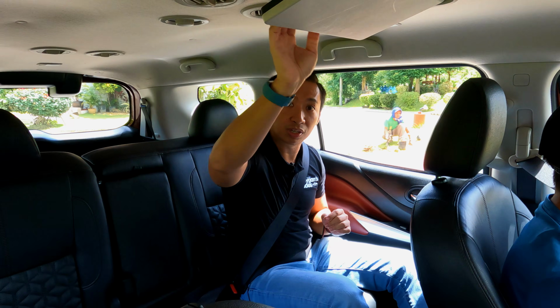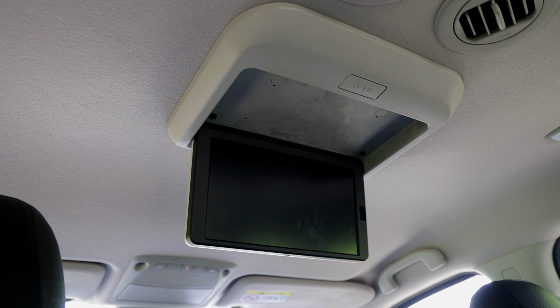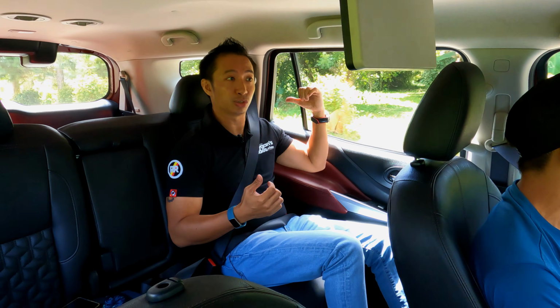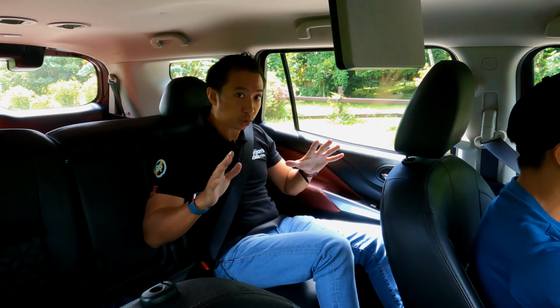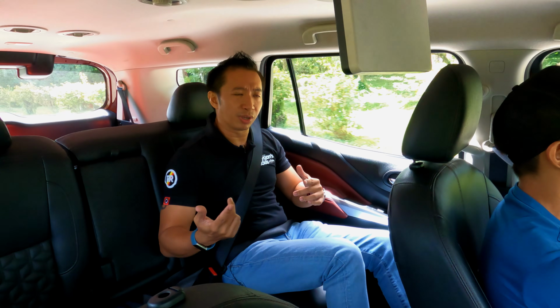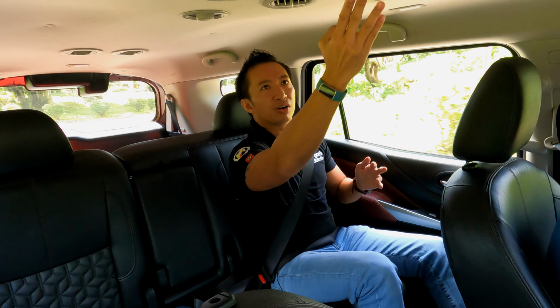Now guys, the top-spec Terra is also equipped with an 11-inch LCD screen here. See? Fold it out. And that's meant to keep the kids entertained with video games when you're going out on a family road trip. Now, we even have an HDMI port on the third row seat area. But truth be told, guys, with most kids on iPads nowadays, this 11-inch LCD screen is really more of a relic from the past.